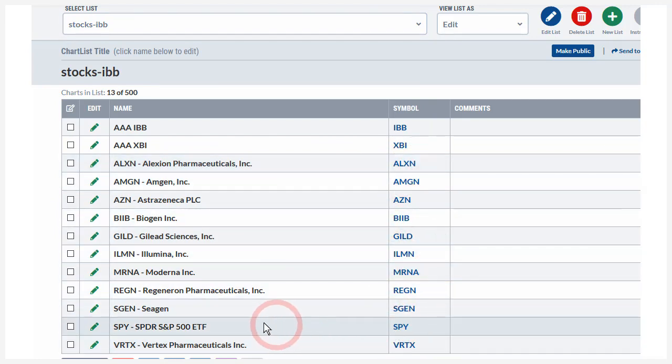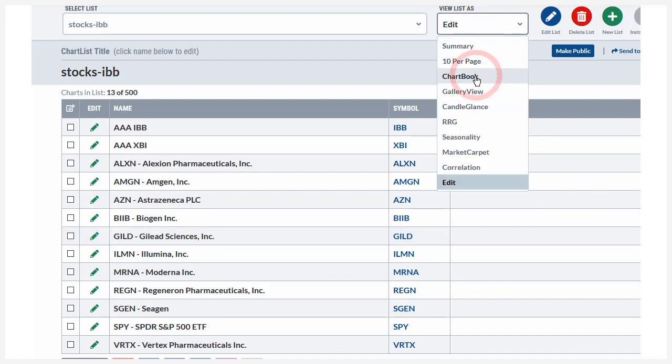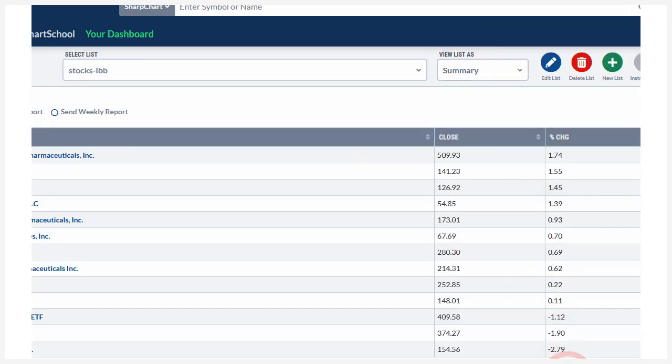I threw in SPY to give us a sense of how the broader market is doing. And then I used a prefix here, AAA IBB, to put it at the top, and AAA XBI to put it second, because this is by alpha order on the sort. So if we have a chart list, then we can easily manipulate it to see the data. So what we can do here is go to summary format, and I'm going to have to resize this window after I do that.